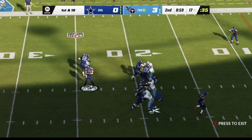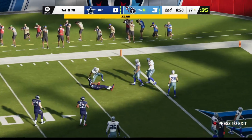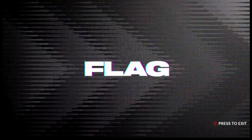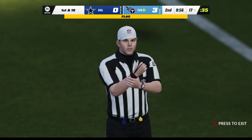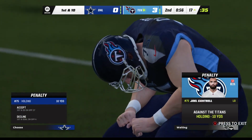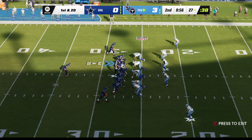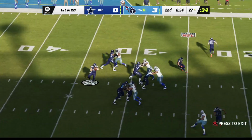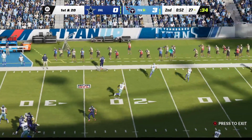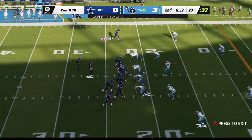Herbert setting up to throw on 1st down. That's complete right around the 8. And all the way down inside the 5 to the 4. They're backed up here with a 1st and 20 now after the holding penalty. Here's Herbert. Looking left side, and he's got a man. That's Chambers.